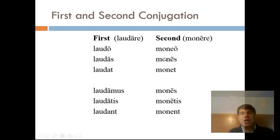The second conjugation is the long E conjugation. So monere, to warn, has a long E in its infinitive. And if you look through all of these second conjugation forms, there are E's throughout. The endings, of course, O, S, T, M-U-S, T-I-S, N-T, that's gold. We've had that throughout. Not hard, right? It was in the very first chapter. Wheelock led with this because it was an easy one.